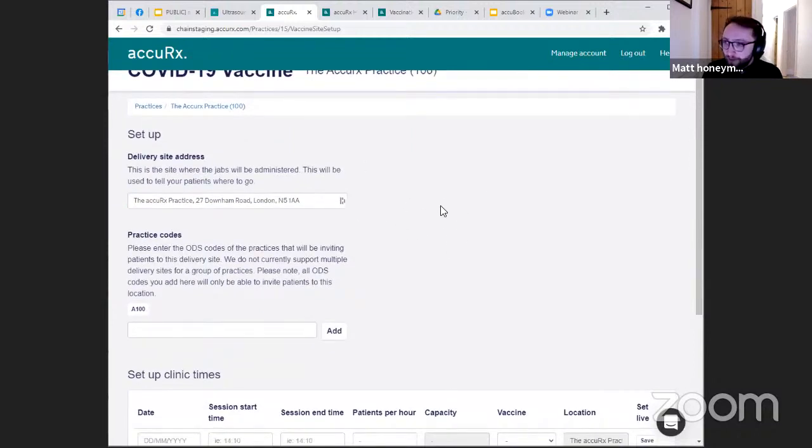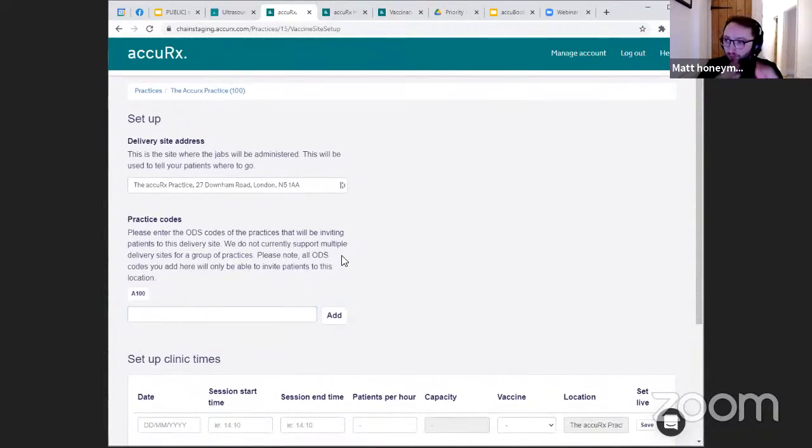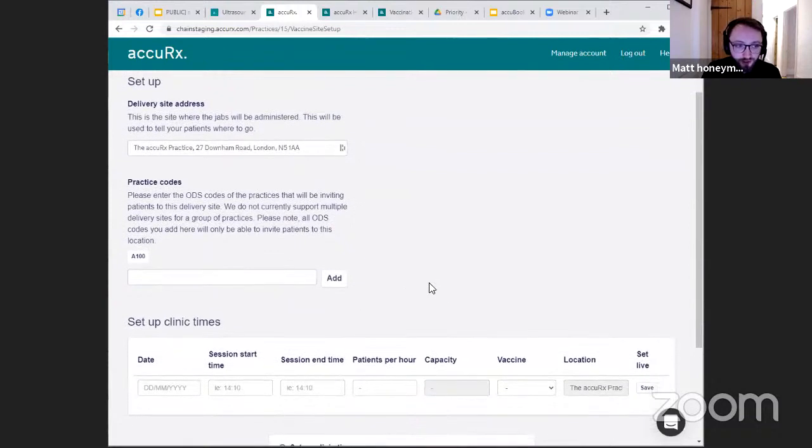It's important that you get that right. That's the information that will be provided to patients about where they need to go for their vaccination. Next, if you remember our little model of having a few participating practices who are also going to be collaborating at the designated site, you need to put in the ODS code of the organization that you're going to want to enable to invite their own patients.